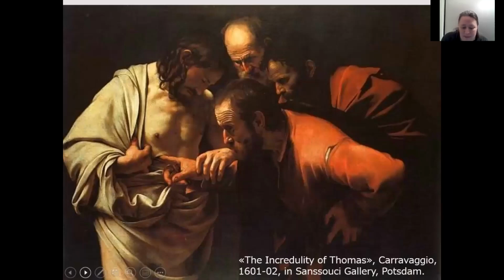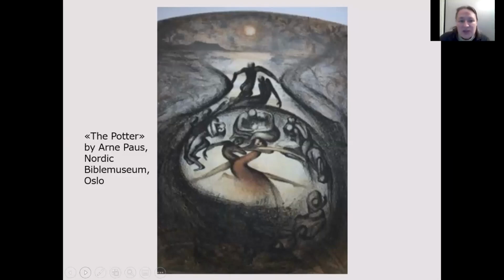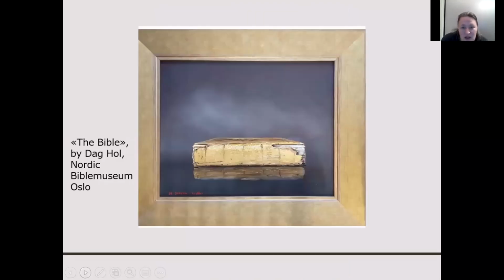Now, the Bible stories have really inspired many talented artists who've been able to move the onlookers with their version of events. Can you see art at the Nordic Bible Museum? Yes, you can. Here is a lithography, also inspired from the Bible, called The Potter, the hands of God creating mankind and recreating. And also a series of paintings by Doug Hull of different old Bibles.